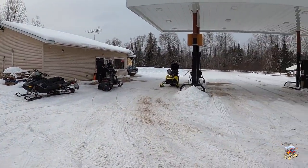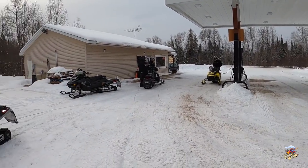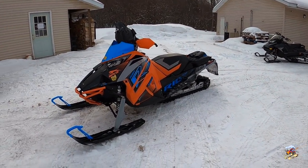First stop of the day is in Trout Lake. We're going to fill up the snowmobiles before we head on to the next destination.